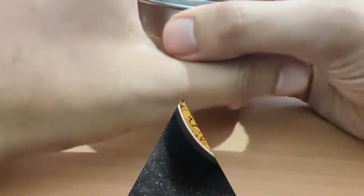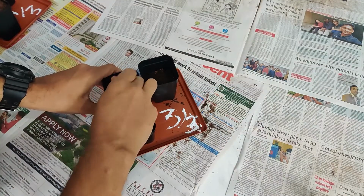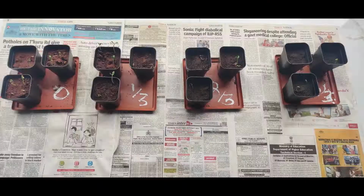Now, these seeds are menthia or fenugreek. They grow fast. I picked 12 random seeds, planted all of them across the 12 pots, and then I watered them every day for 30 days. And 5 days later, the saplings have grown.